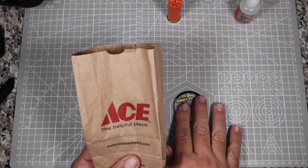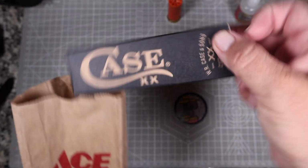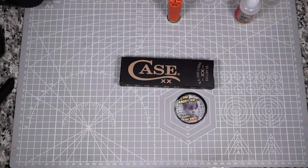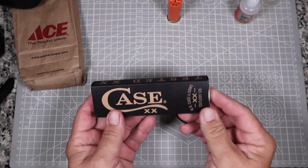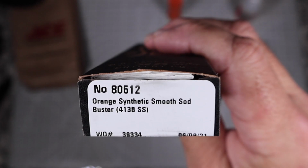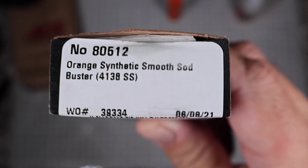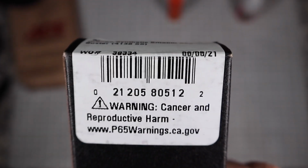Thank you. Now, this is not the knife that you see in the display, because that knife was not peach. It was just faded out because the sun had been beating on it for 3 years. Where they had the case located was right in the sunway in the door. So this one here, this orange synthetic smooth sod buster, number 4138SS, which was made 6/8 of 2021.